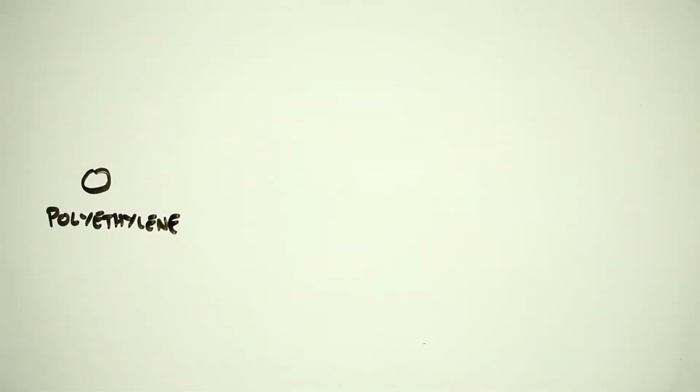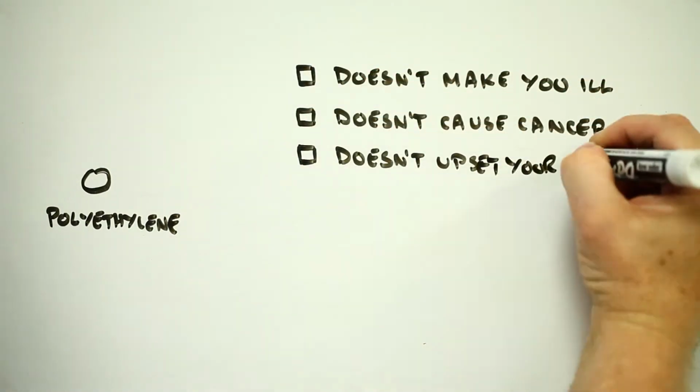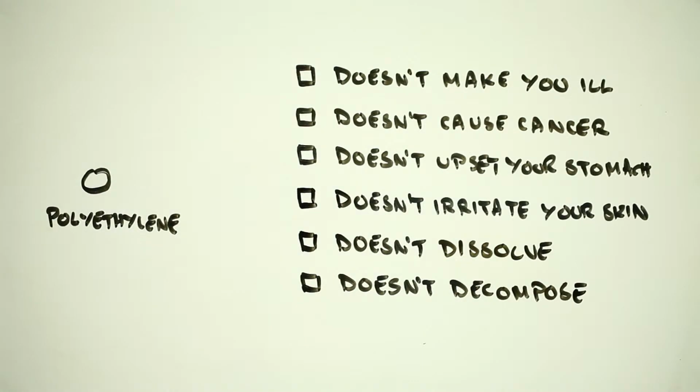Polyethylene, the plastic most microbeads are made of, is pretty non-toxic. It doesn't cause cancer, it doesn't seem to be a problem if you eat it, and it doesn't irritate your skin. In fact, it doesn't do much of anything, including dissolve or decompose. And this is where things get tricky.